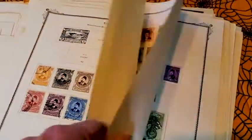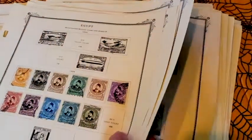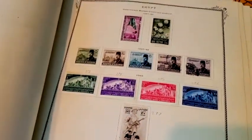So I took some close-up photos of some of these stamps, and I thought I'd put them to some music and see what you think.